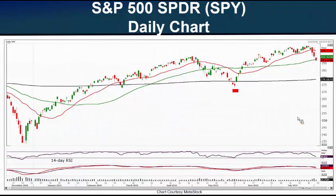Our first chart, as always, is a chart of the S&P 500 Spider, symbol SPY. This is the tracking stock that closely follows our S&P 500 index. The last all-time closing high, and we were making a bunch of new all-time closing highs in the last couple of months, came in on July 26th, at $302.01. That takes us over 3,000 on the S&P 500 itself.